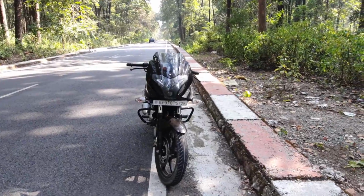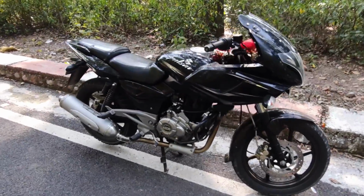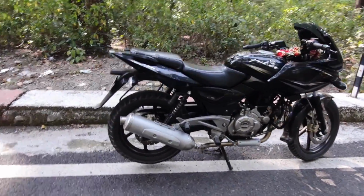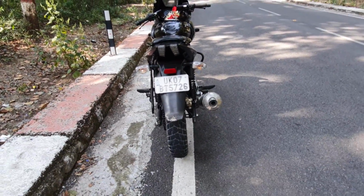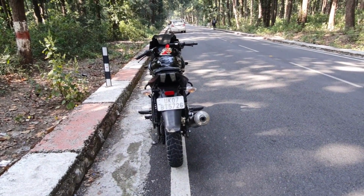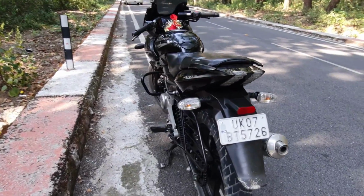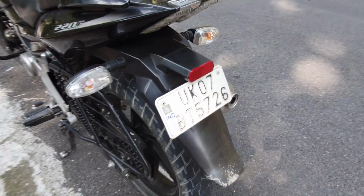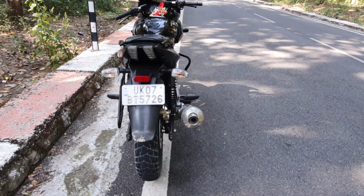So this is the motorcycle, the Pulsar 220, and even today it looks very nice. Let me just show you around. Obviously you must have seen this motorcycle a lot of times, but still it's worth looking at. Let's talk about the rear tire. It is a 120 section tire on a 17-inch rim. So yes, it is a bit under-tyred, but in 2007 this was quite wide.